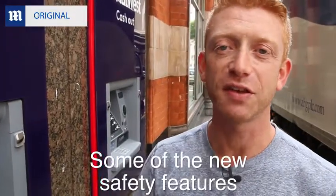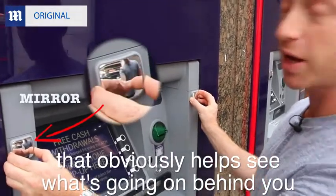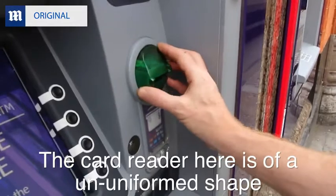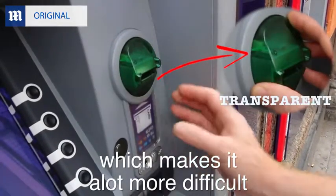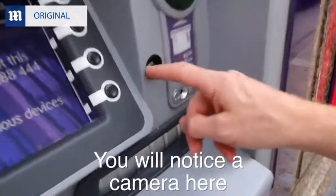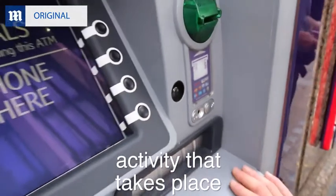Some of the new safety features used in cash points include mirrors, which obviously help you see what's going on behind you. The card reader here is of an ununiform shape, which makes it a lot more difficult to replicate and mount a shell on. You'll notice a camera here. The bank has installed that to help record any nefarious activity that takes place.